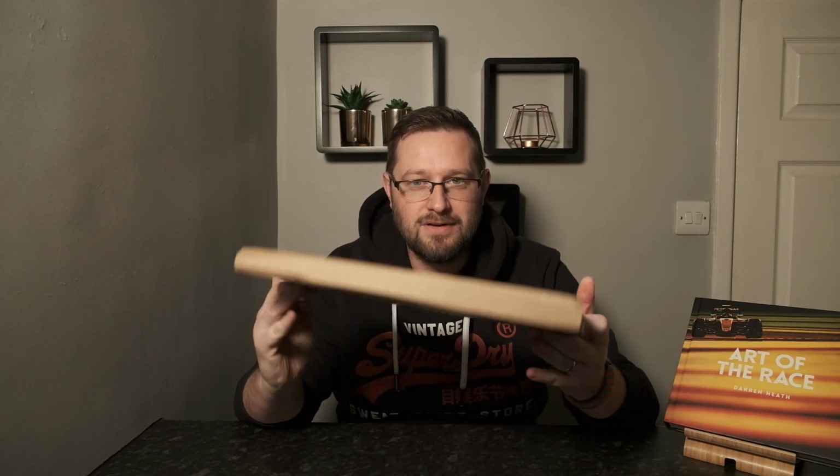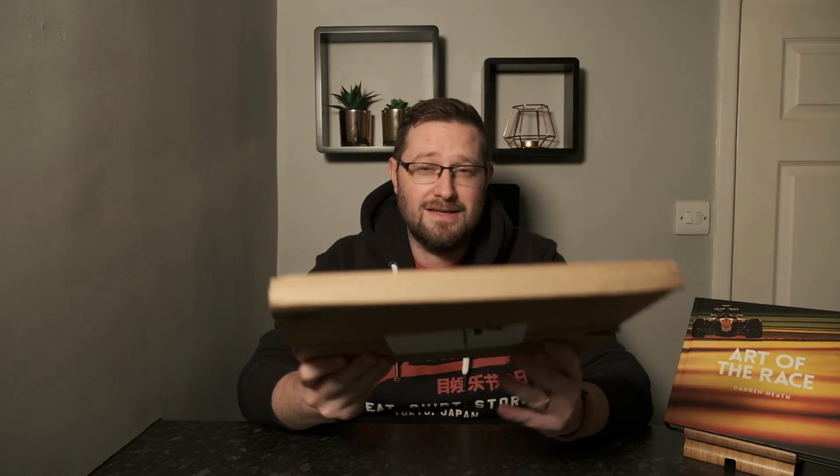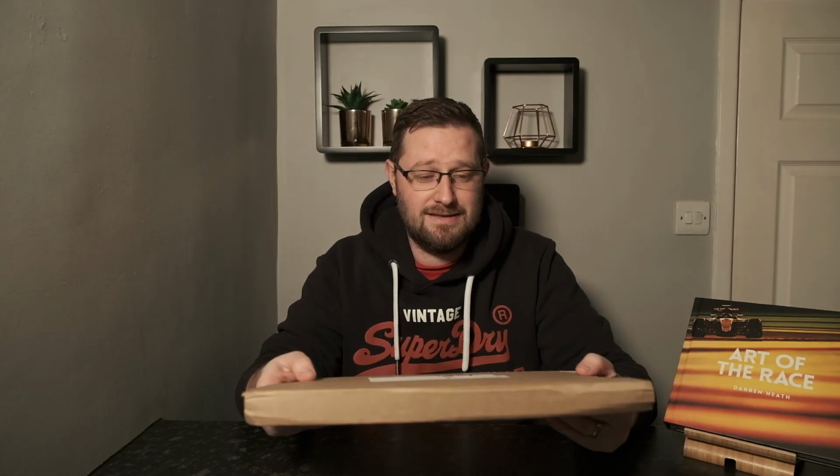Hey up. So, guess what arrived in the post for me today? I'm really excited. I've been looking forward to this for absolutely ages. This was a birthday present from Katie. Now, if you don't know me and my wife, you might know that we are massive F1 fans. Absolute massive F1 fans. I've been looking forward to getting my hands on this for ages. Right, let's get on with it.